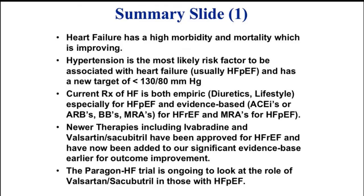So heart failure has a high morbidity and mortality, which is improving. Hypertension is the most likely risk factor to be associated with heart failure, usually seen with HFpEF. We'd like to prevent heart failure. We have a new target of less than 130/80. Current treatment of heart failure is both empiric, diuretics and lifestyle, especially for HFpEF, and evidence-based: ACEs or ARBs, beta blockers, MRAs for HFrEF, and MRAs for HFpEF.